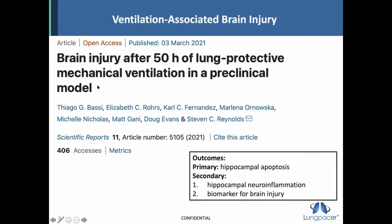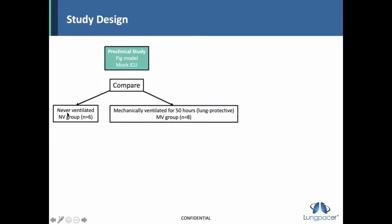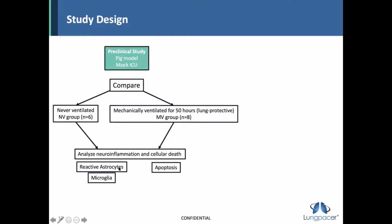in Scientific Reports, called Brain Injury After 50 Hours of Lung Protective Mechanical Ventilation in a Preclinical Model. The primary outcome was hippocampus apoptosis, and the secondary outcome was hippocampus neuroinflammation and biomarkers for brain injury. The study design used a porcine model in a mock ICU, comparing a never ventilated group with a mechanically ventilated group for 50 hours, using the gold standard in mechanical ventilation. So we analyzed neuroinflammation and cellular death. As neuroinflammation, we used reactive microglia, and to analyze cellular death, we used apoptosis as a marker.